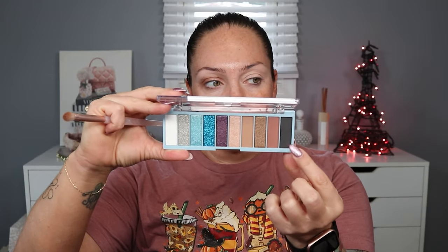All right, so I think I deepened that up pretty good. I don't know that I want to go full smoky eye with this, but I'm going to dive into this black shade right here. And I'm going to do that with my pencil brush so it's a little more precise, just as I've been doing recently.